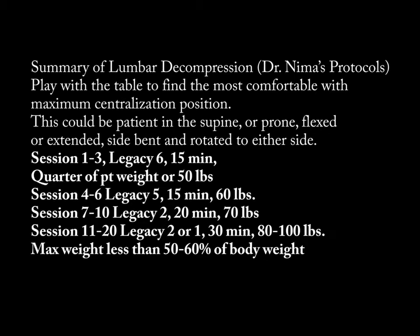Always check on the patient a few times, especially during the first few visits, just to make sure everything is okay. Although a little pain is okay during decompression, radiculopathy or peripheralization may alarm the patient, causing them to halt the process immediately.